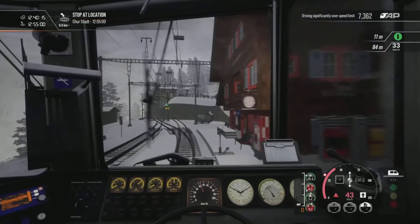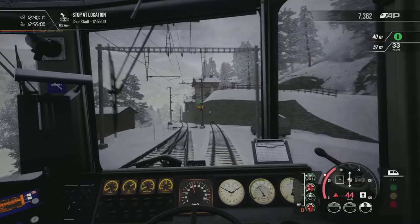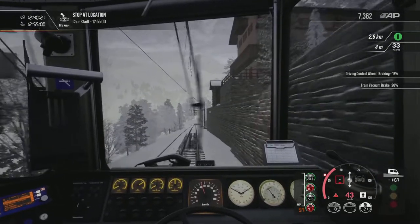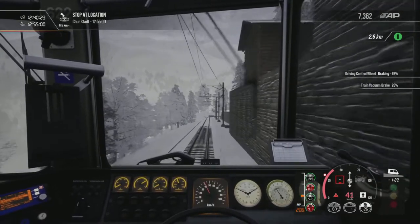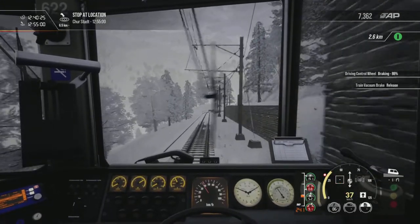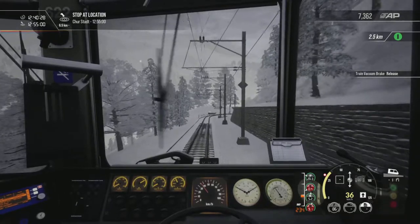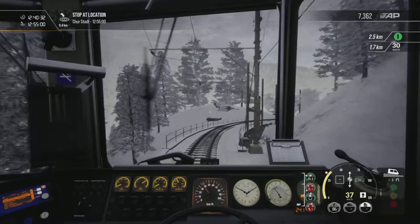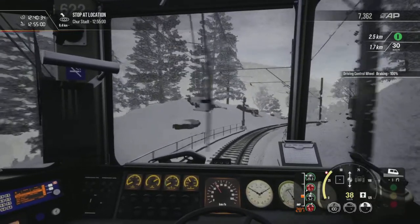I took off the dynamic brakes, so that means we're going a bit faster than we should. But it keeps us from derailing on that bit. Now we're putting them back on as we're on a straight. So this is the glitch at the moment. Hopefully it will be sorted soon enough. It's pretty annoying.